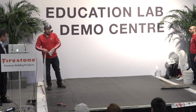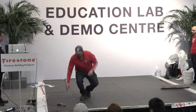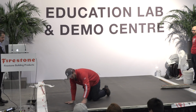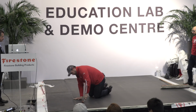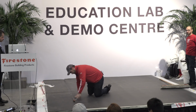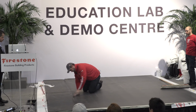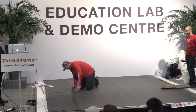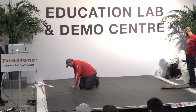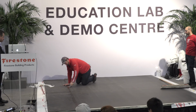Now we're going to seam roll it. So it's a pressure sensitive material, so we're going to make sure all our seams are rolled with a neoprene roller. So just take your hand roller. There are electric rollers out there that are a little faster than this.